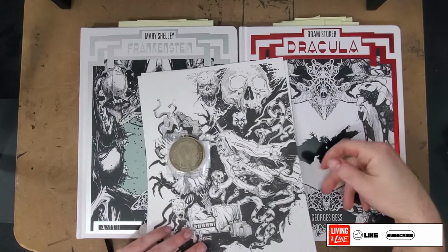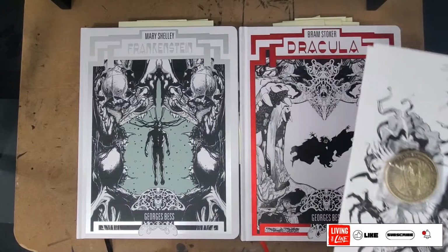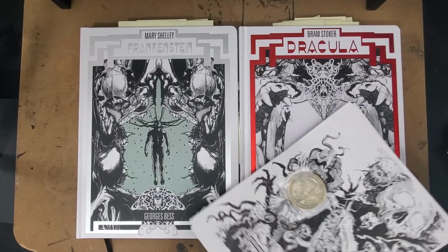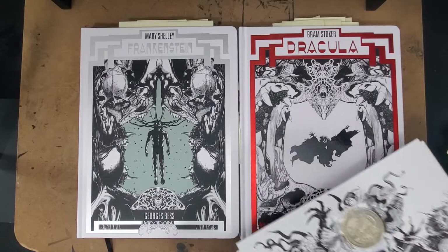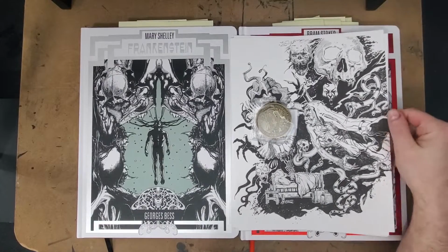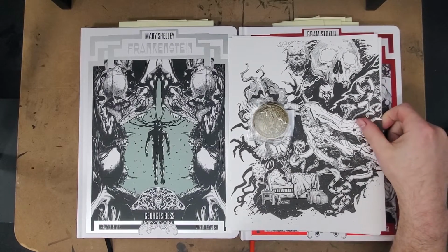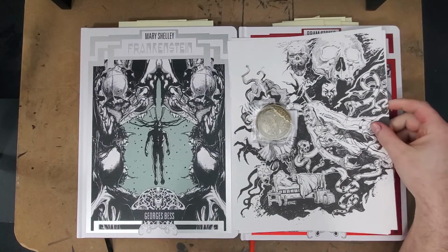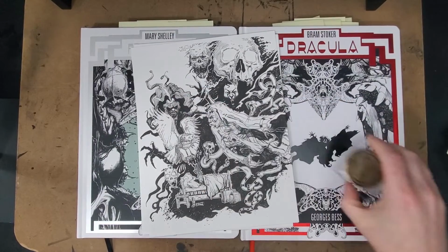Today I'll be taking a look at the two new books from Magnetic Press. These collect George Bess's adaptation of the horror classics Frankenstein and Dracula. Pretty big fan of George Bess's work from his collaborations with Jodorowsky, and pretty big fan of Magnetic Press, so I was really excited to get these books.